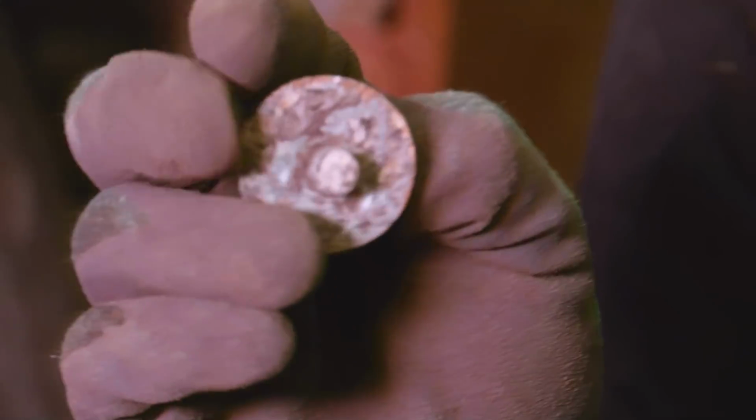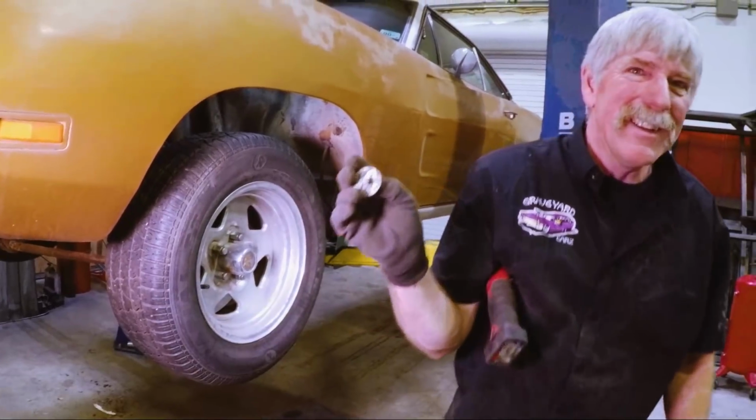Okay, so look at all that undercoating. I had to dig all that off there in order to get a socket on that thing so I could get it loose.